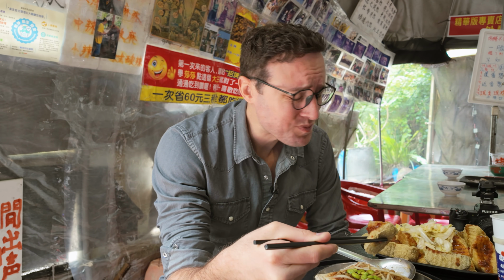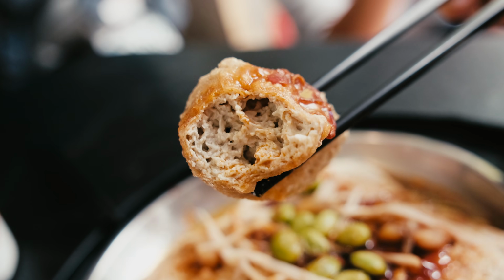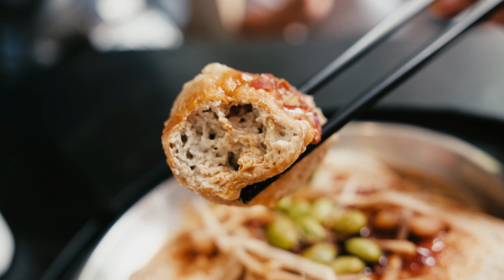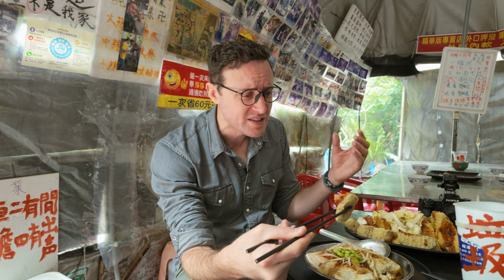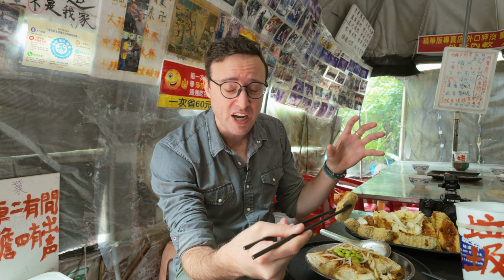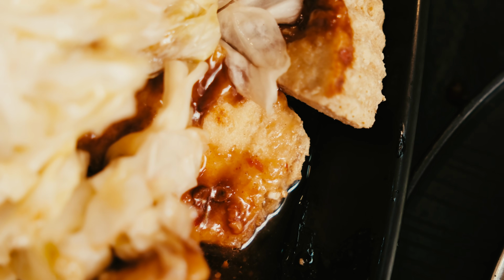Oh, I think, oh my God. Oh, I think I went right for the rough stuff. That is crazy. The texture is completely different. Other than the crispy shell on the outside, it just mushes apart in your mouth. Thank God for the chilies, for this kind of spicy Thai sauce on the outside.